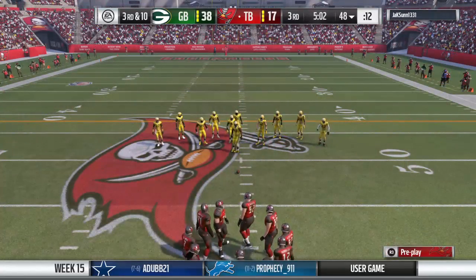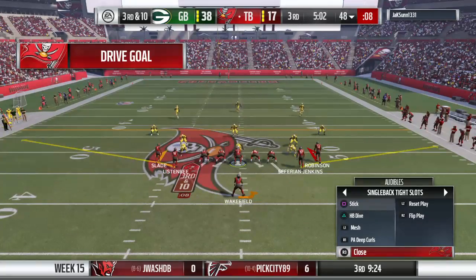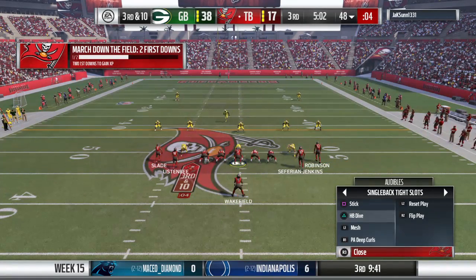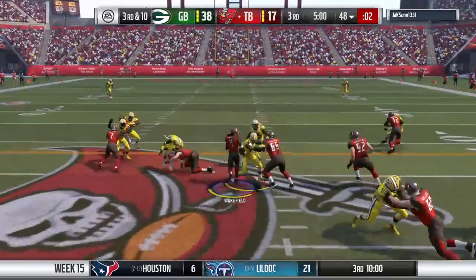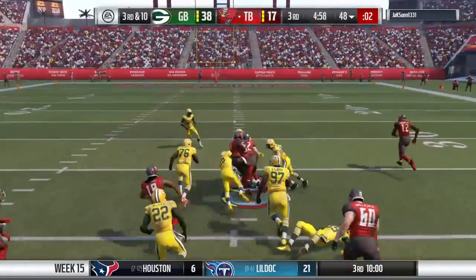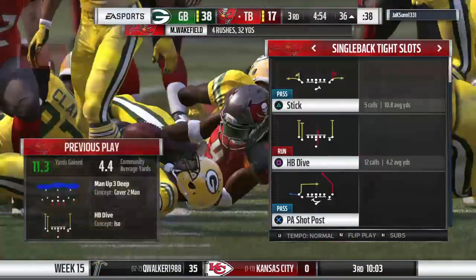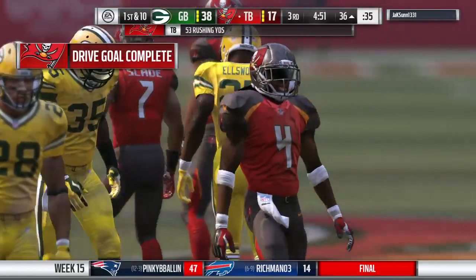So a 2nd down incompletion now brings up 3rd down. And they're going to go soft on the corners. Time running out here on the play clock. They'll give it to him right up the gut, and he's able to get the first before he's taken down at the 36. That one good for 16, and the drive will continue.